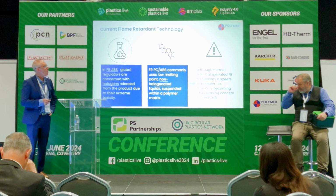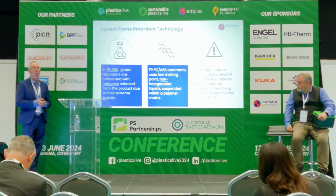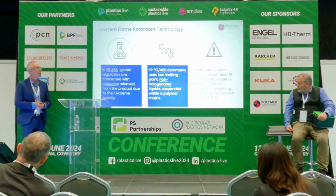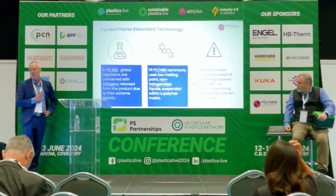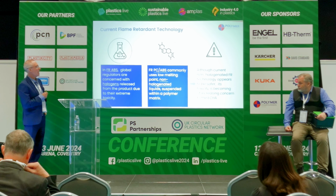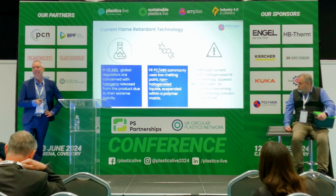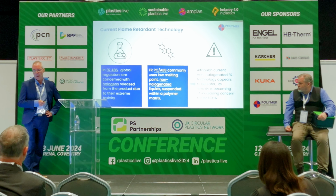If we look at two of the most common materials that we're involved in, and some of the materials that you or your molders may be using, ABS, PCABS, fairly standard materials. If we look at the flame retardancy that's involved in both of those materials, there are two completely different technologies. In FR-ABS, we're obviously concerned about the halogenated systems that are still used in those materials. So that is obviously a concern.